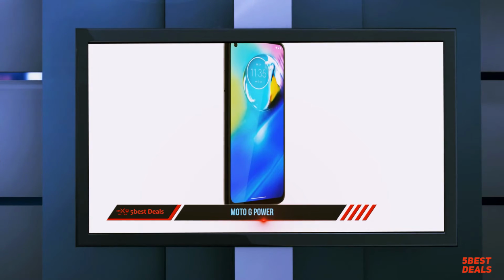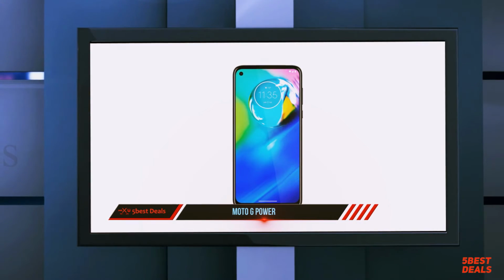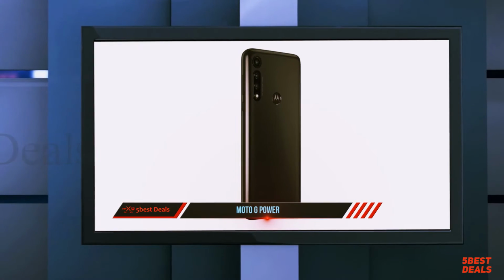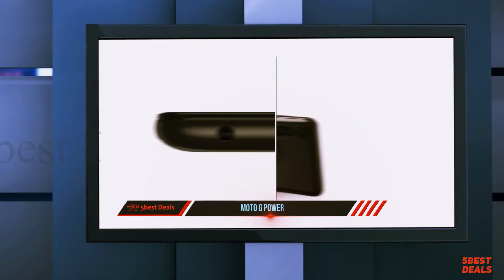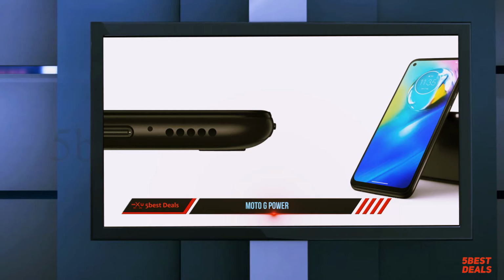You will not mistake the Moto G Power for a flagship device, particularly when you pick up the phone. It's not that Motorola's phone looks bad, it's just that the G Power uses a plastic chassis, and there's not a lot you can do to disguise that. Motorola has given this phone a glossy finish on the back, which adds some polish to the phone's looks.